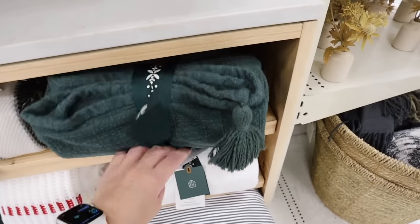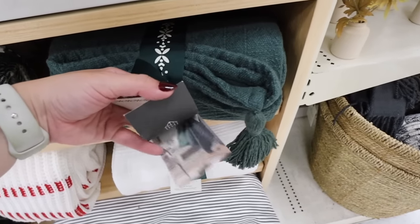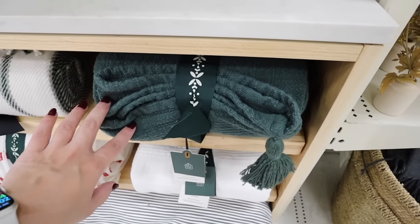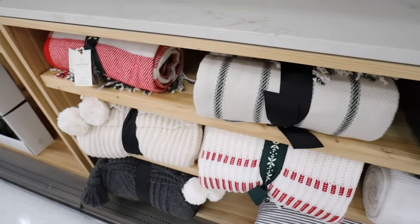Also does have some nice tasseling. And what's nice about the Hearth and Hand blankets is that typically if you open up the tag, you can see what the blanket would look like fully opened up. And pardon my correction, this one is actually $30. These flannel ones are $20 though.